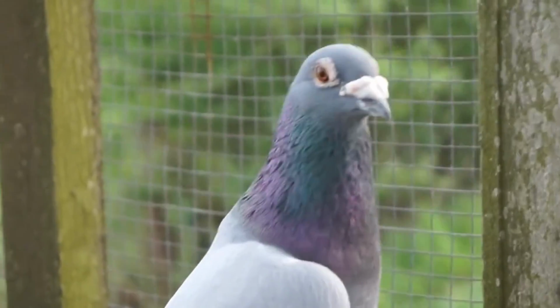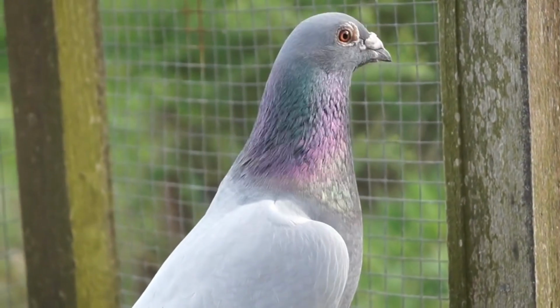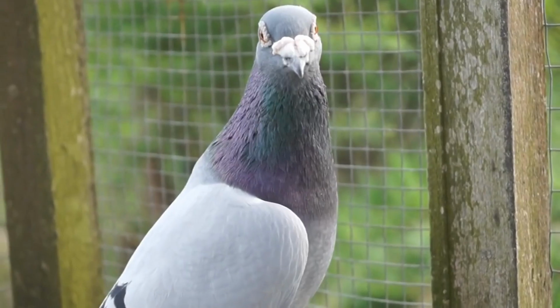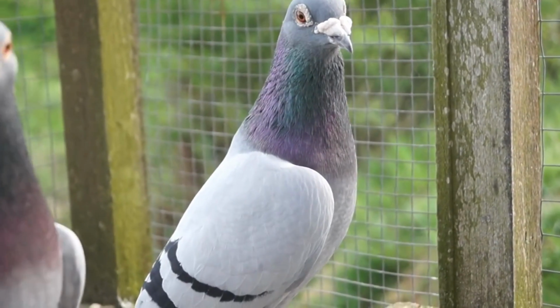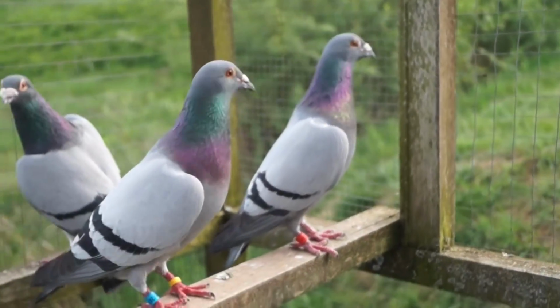The head should be of sufficient size and balance with the body, and should have a slightly curved, round appearance. The gum, the cere, on the beak should be snow white and smooth, and there should be no gaps in between. Depending on the breed of the bird, this gum can be large or small.